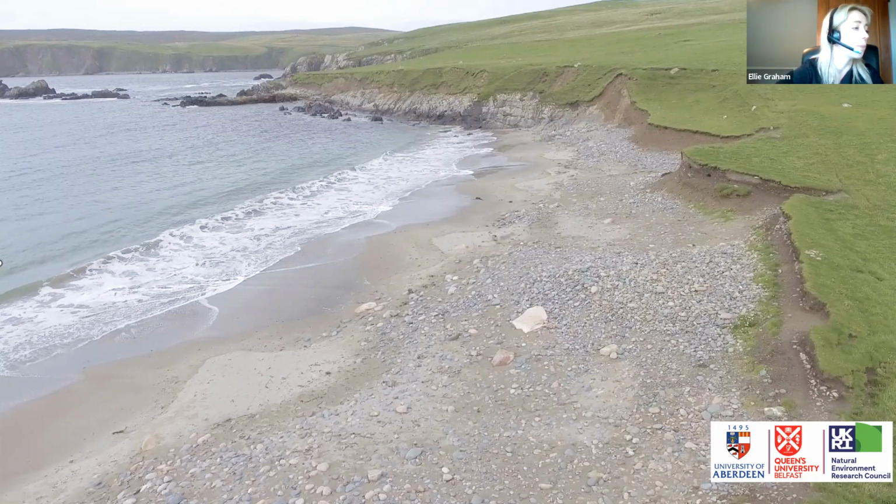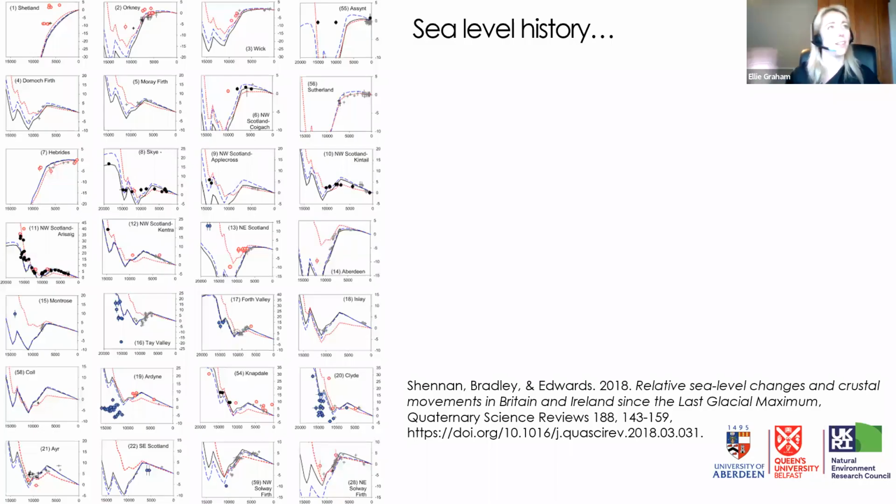So just to look particularly at the situation in Shetland and why, even in the context of Scotland, coastal archaeology there is so vulnerable. These graphs, now I know there's a lot of data on here, don't worry too much about it, you don't need to absorb all of it, but the important things are that the different coloured lines for each area are 3 different models of relative sea level rise over the past 15,000 to 20,000 years at these various locations around the Scottish coast. And the important thing really is that it's very, very variable around Scotland.